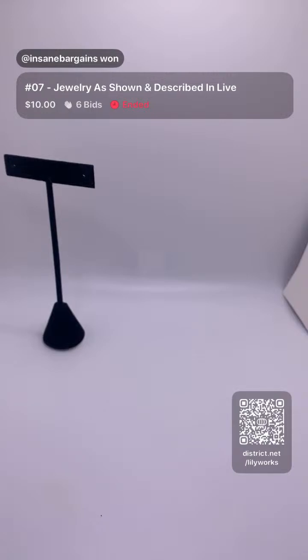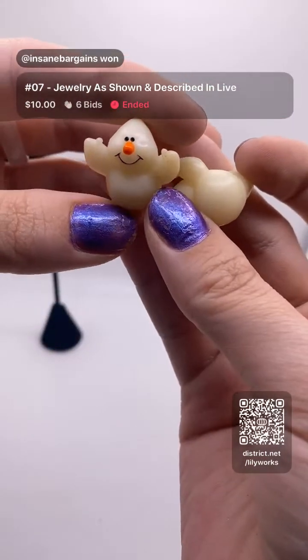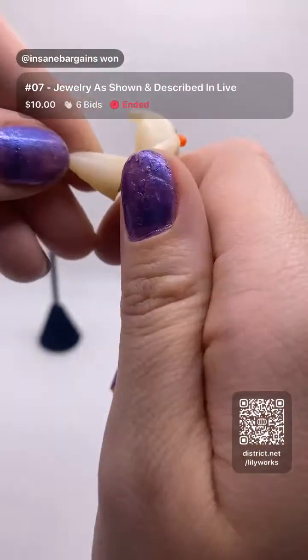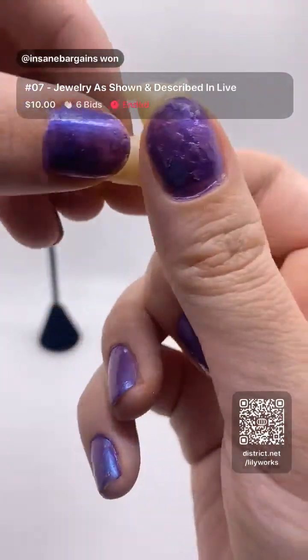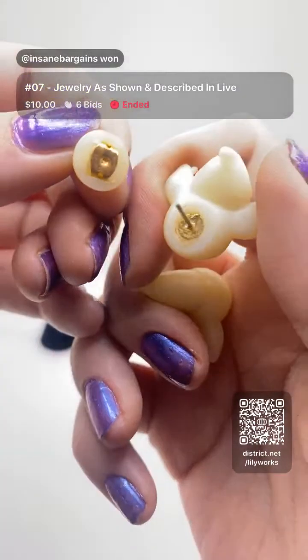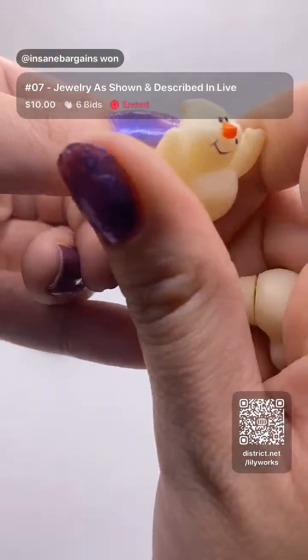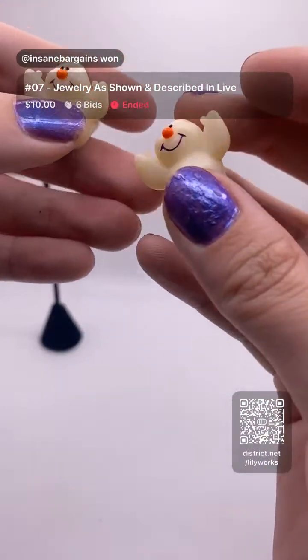Oh, guys, these are awesome. Let's do these. Somebody needs these. Check out these glow-in-the-dark Casper earrings. These are rare, guys. So if you do look them up, they're going for a pretty penny. Look at these. The tail comes off, and that is the back. They do need some work and some cleaning. I didn't get into cleaning these yet too well, but they're lovely. Look at them. These are adorable.